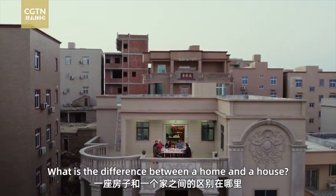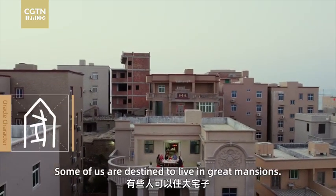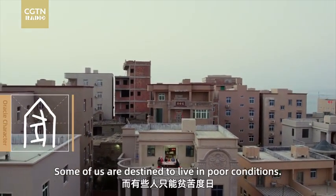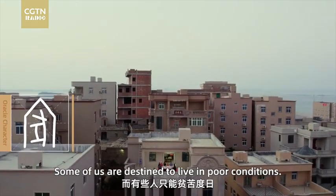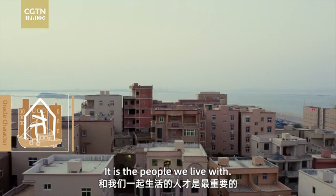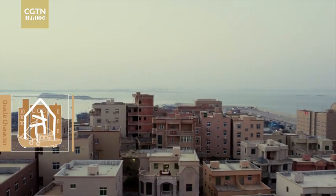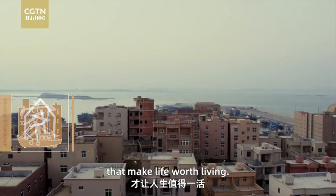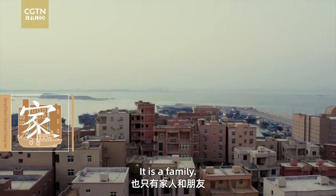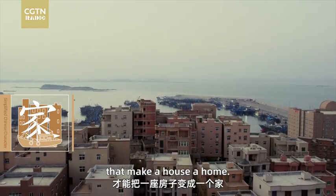What is the difference between a home and a house? Some of us are destined to live in great mansions. Some of us are destined to live in poor conditions. But it is not the conditions that we live in. It is the people we live with. It is the family, it is the friends that make life worth living. It is the family, it is the friends that make a house a home.